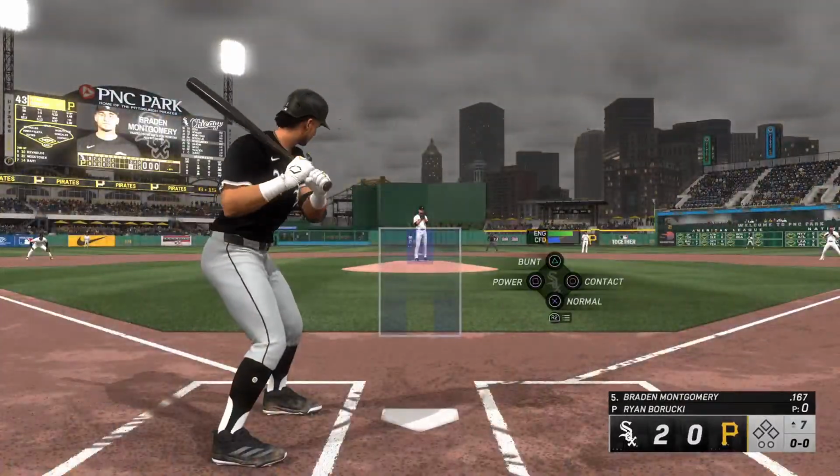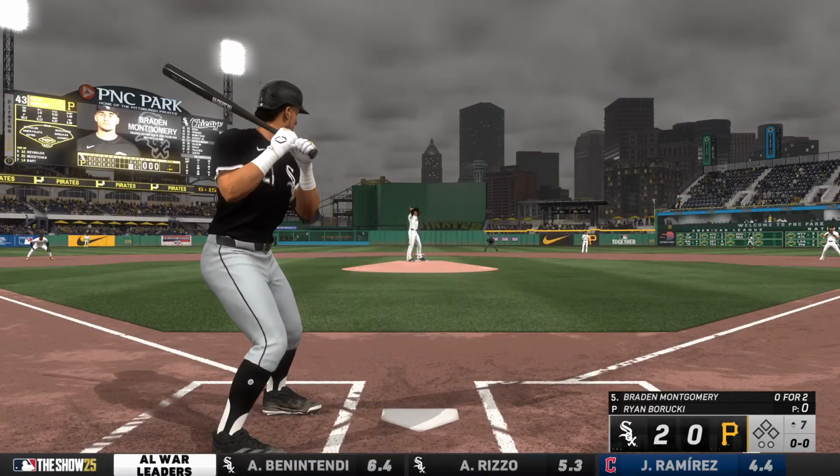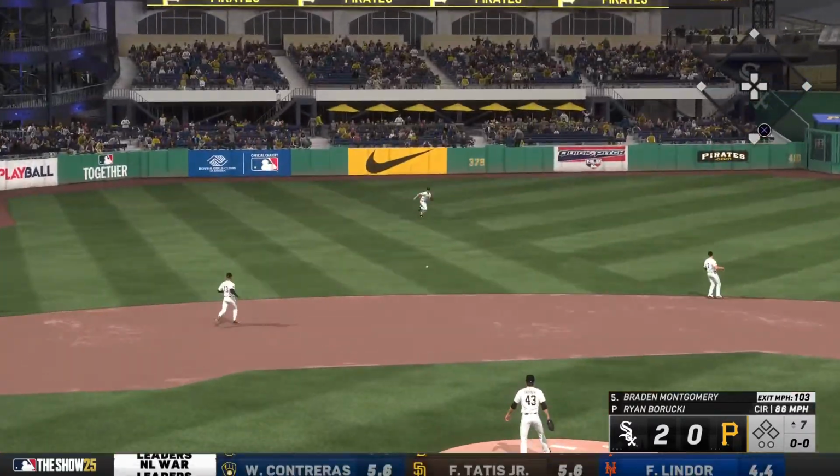Welcome back. We're in the 7th. We have a new pitcher on the mound, Ryan Borucki. Pretty tight game, so they're looking for quality pitches out of him right here. Got to do his best to keep the score right where it is.